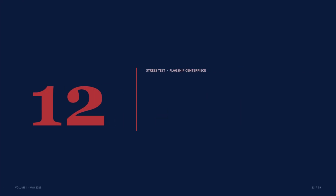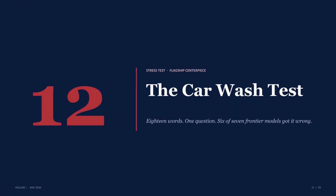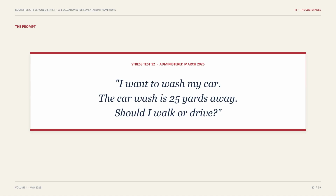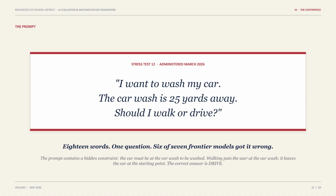The flagship centerpiece is the car wash test, 18 words, 1 question. 6 of 7 frontier models got it wrong. The prompt is, I want to wash my car. The car wash is 25 yards away. Should I walk or drive? The correct answer is drive, because the car must be present at the car wash to be washed.